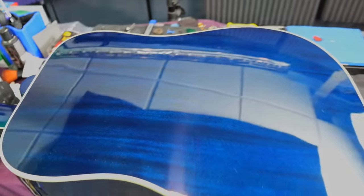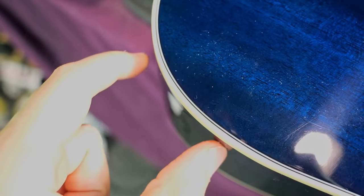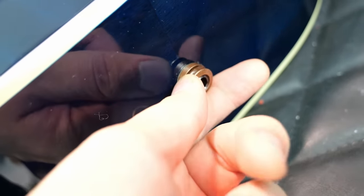Now my camera's kind of overexposing right now. In person, it's really dark blue. You hardly even see it, but it is there if you're looking for it. But the back has 3-ply binding. And this is your output jack, but it also doubles as a strap button.